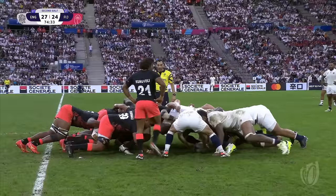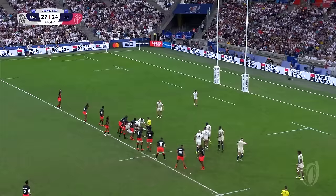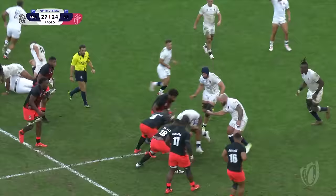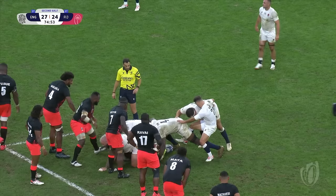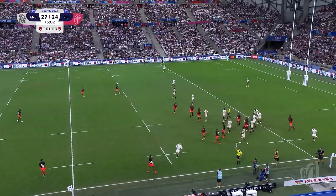Vunipola just takes matters into his own hands. Mortier couldn't get over it. It'll be there for England to just carry forward with Carl Sinclair. And then look to make the exit. Through Danny Care. And he does go to the safety of the sideline, but it's still only 25, 30 odd metres out.